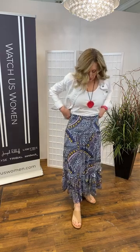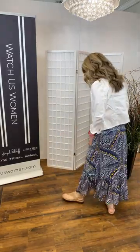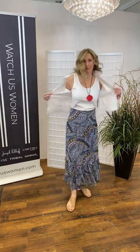So I'm showing it in the blue as a skirt. Judy will be on next with the black one, showing it as a dress. Paired with this skirt, just gonna show you, beautiful flow, it's a little bit of a peasant. You could have a bathing suit on and just use this as your cover and pop it over. That would be a great option too, as a bathing suit cover up. That's a good idea.